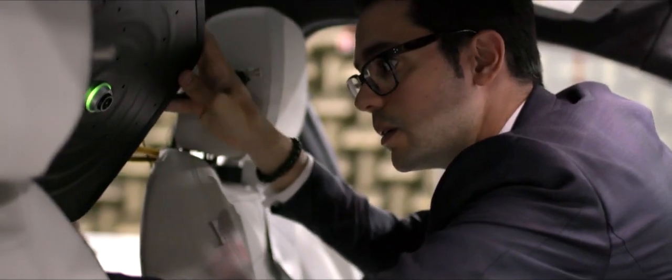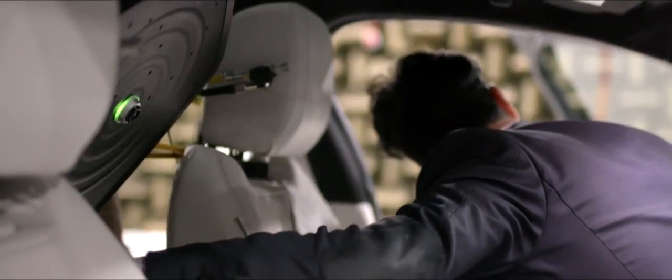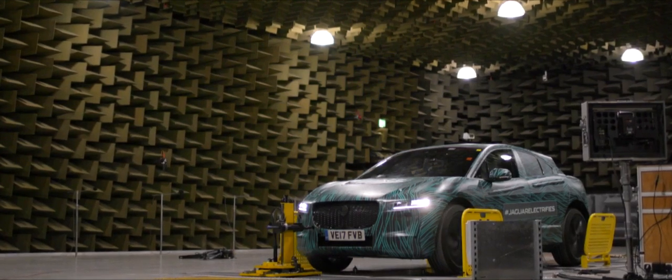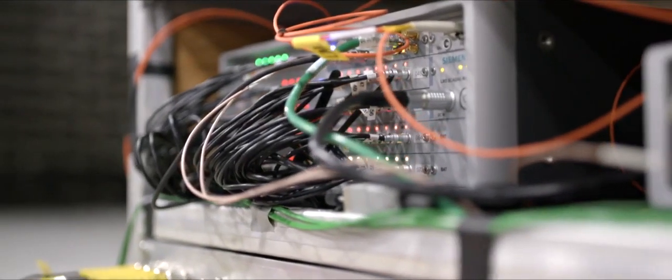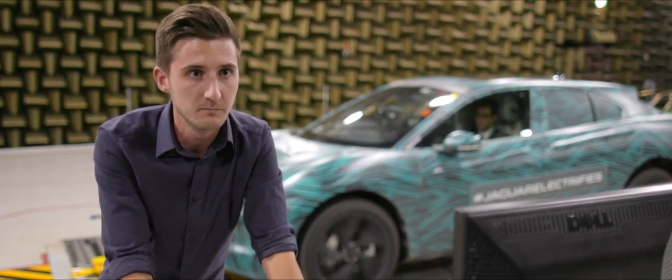Today, the team are using the camera to analyze the dashboard of this prototype car. That there is the perfect view. Okay, fire up the rig. This kind of testing ensures that the I-Pace will be as refined as any other Jaguar. Ultimately, our aim is to create the most refined battery electric vehicle on the market today. Whether that's road noise, motor noise, wind noise, anything, we need to get down to as low a level as possible.